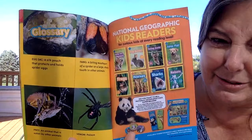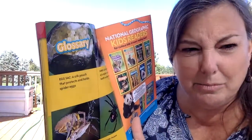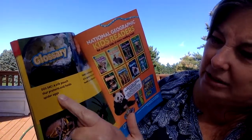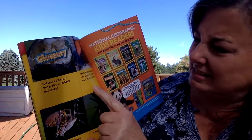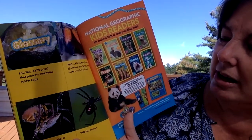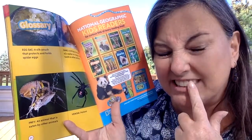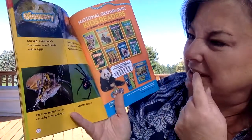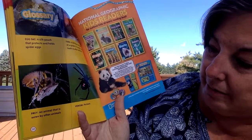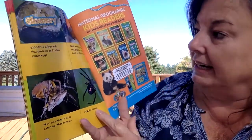And here's the glossary right here. That's key words that you might need to learn. Egg sac, a silk pouch that protects and holds spider eggs. Fang, a biting mouth part of a spider, a large, sharp tooth in other animals. Sometimes you see it on dogs and wolves and tigers with big fang right here. Prey, an animal that is eaten by other animals. And last, venom. It's a kind of a poison.